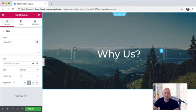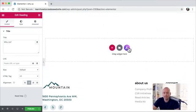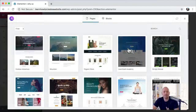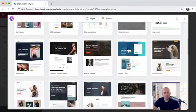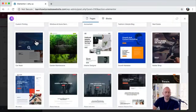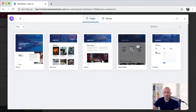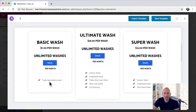You can also mix and match different sections by scrolling down and clicking on this A again. And maybe we want to change this page to a pricing page. So let's scroll down and look for something that would have a pricing page, maybe this car right here. And we can see a wash menu right here, so we can click on it. And all we want from this is this pricing box right here. So we don't have to make it. It'll save us hours of time, and we can import the template.